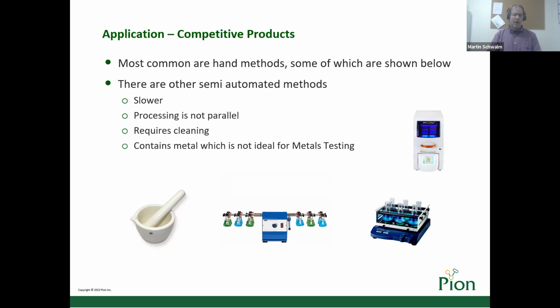So the competitive products for the PrepEngine now, the most common, are hand methods, as shown below. Wrist shakers, mortar and pestle are very common. Vortex shakers or magnetic mixers. There are also other semi-automated methods. The ones specifically are slower. The processing is not parallel like the PrepEngine. They require additional cleaning as compared to the PrepEngine, and they often contain metal, which is not ideal when you're trying to do metals testing. One thing about the Weed Whacker PrepTube is that it doesn't contain any metal.